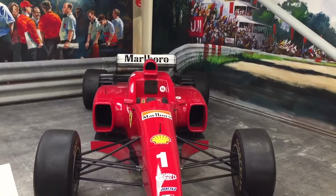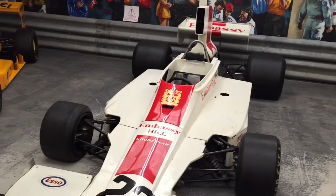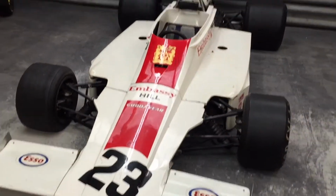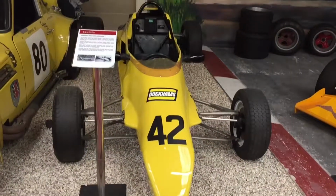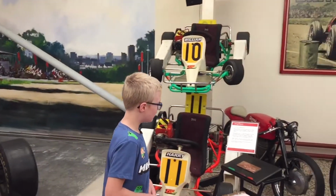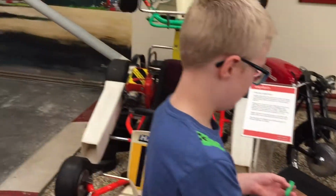Now we've got some Formula One cars. So there's a Ferrari Formula One car, a Lola Cosworth, a Reynard Alfa Romeo, and also this little single-seater here. What do you think of those, Edward? Good. Yep, and it's a race car.